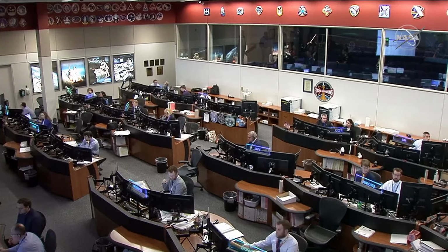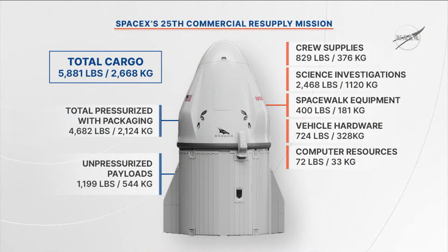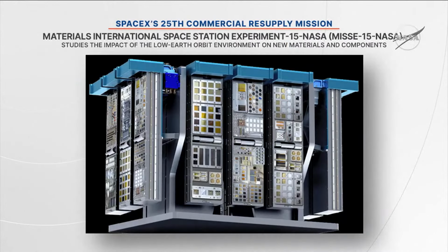Cargo Dragon brought up about 5,800 pounds of science, hardware, and investigations for the crew. On its way back, Cargo Dragon will return research cargo samples. Return cargo will be samples, hardware, and data from completed investigations, one of which will be the space impact on materials.